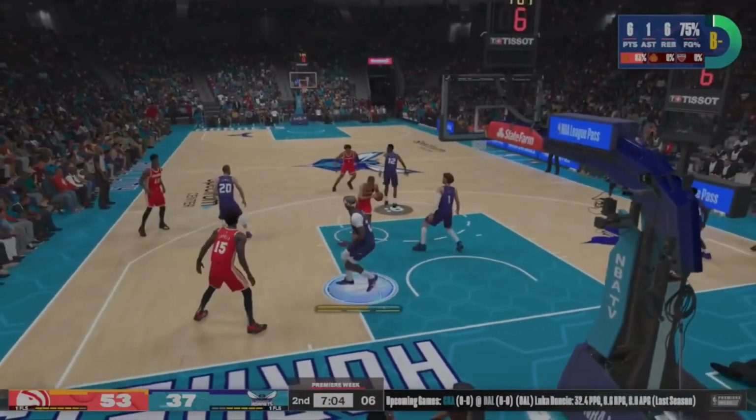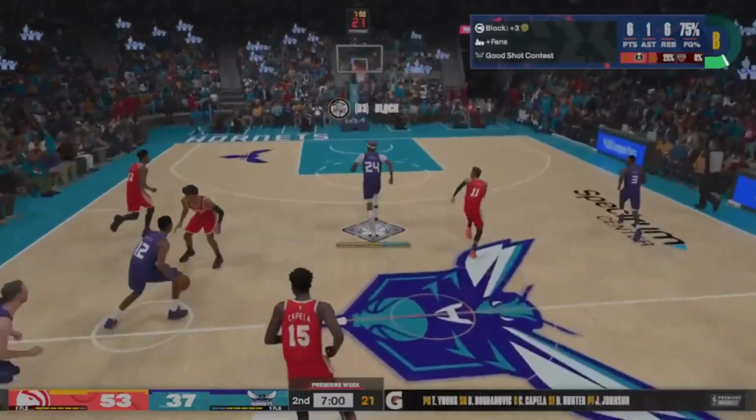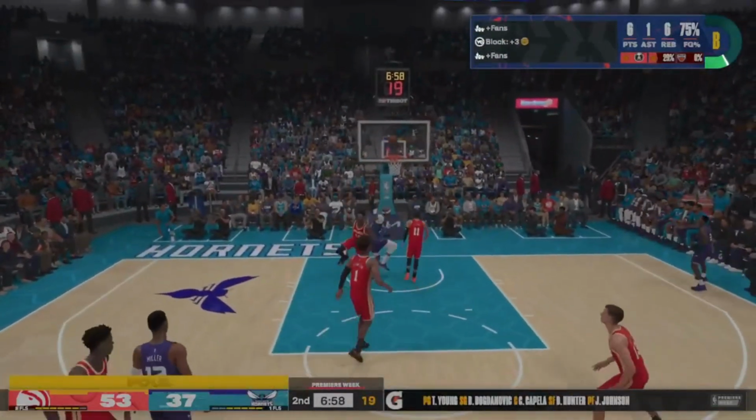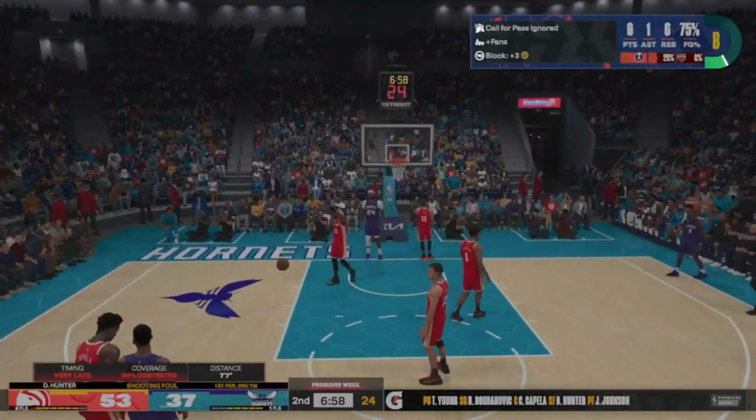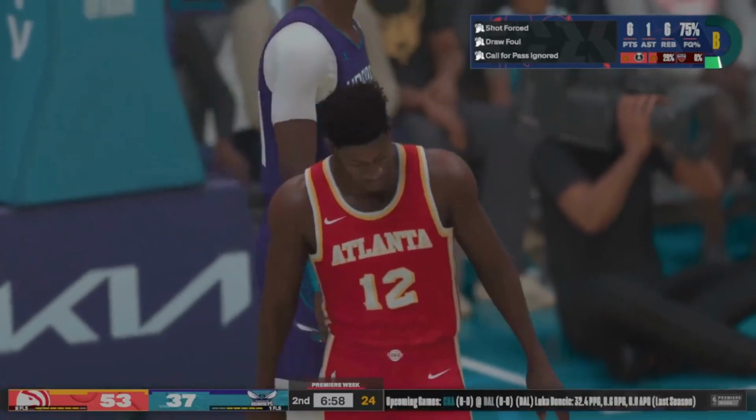On the court for Atlanta, the guard set is Young and Bogdanovic. DeAndre Hunter out there with Johnson, and it's Capella in at center. Giving his all on that play. MP working hard to win the whistle.